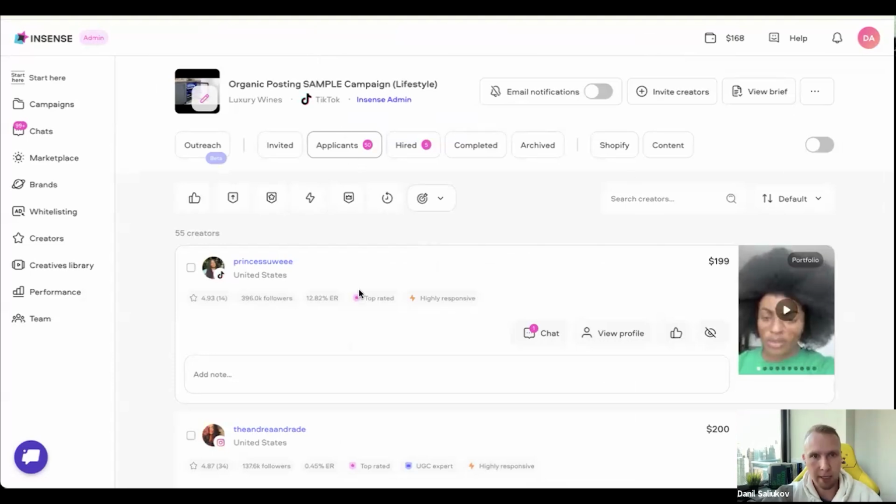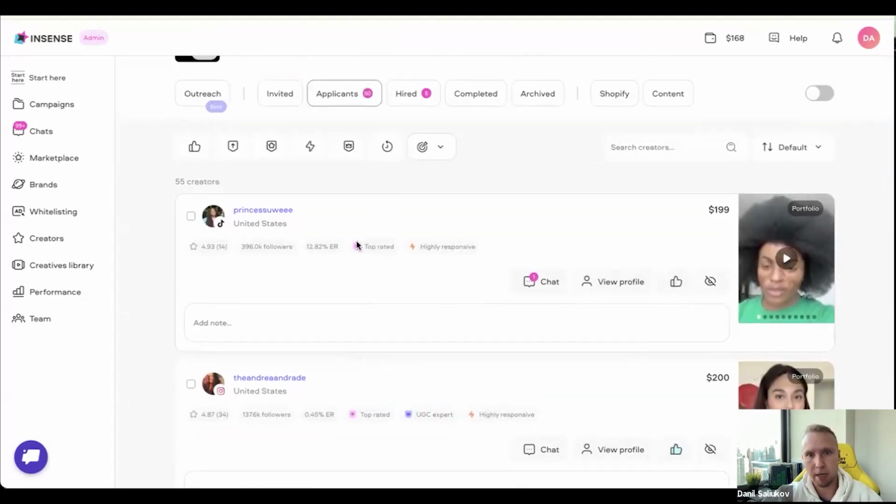So here are the applicants, right? And all of these creators who are applying for this campaign, you will see some of their rating. Like this one is close to 5-star, 14 reviews. You see the number of followers, engagement rate, top rated, and highly responsive. And then you can see their portfolio, right? And just understand whether this creator is good for you or not, right?